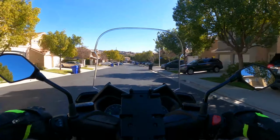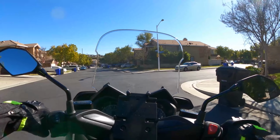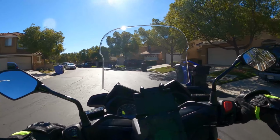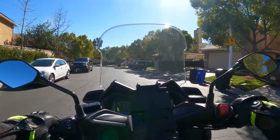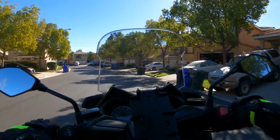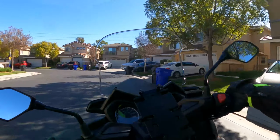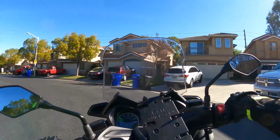So, for example, this guy came out and he's going to be getting in his car. So I'm not going to go that way. I'm going to go around this way again. And again, I like to just test out my horn. See if I could hit it really quick. So basically all of my controls, I like to be very familiar with them. So that's good there.